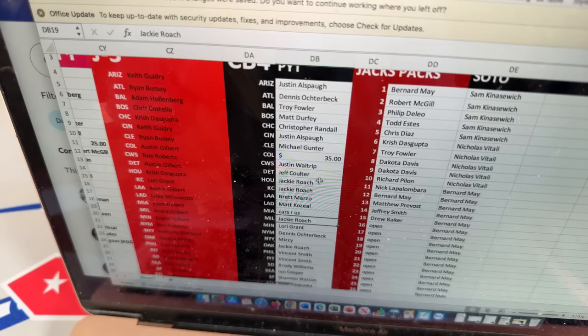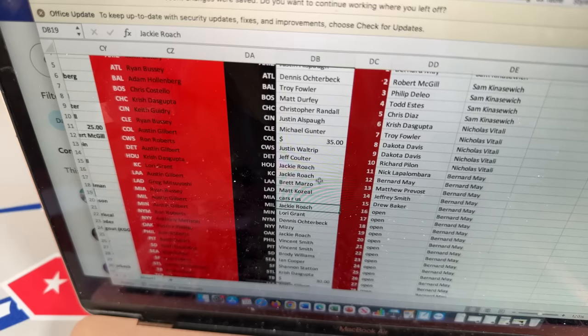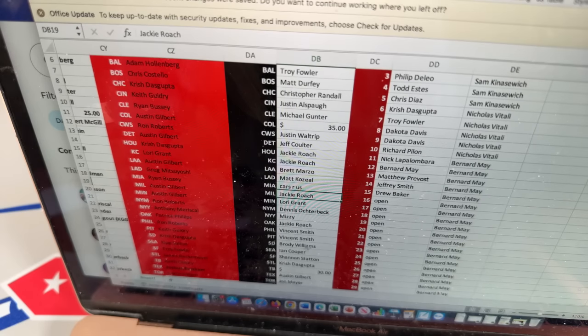Jackie Roach has Houston and Kansas City. Brett Marzo has the Angels. Matt with the Dodgers. Cars Russ has Miami. Jackie Roach with the Milwaukee Brewers. Lori Grant with the Minnesota Twins. Dennis O has the Mets. Tampa Bay, Larry Zarling. All right, Larry Zarling grabbed it first. Nick, you can have Colorado. So we got it. Larry Zarling has them.